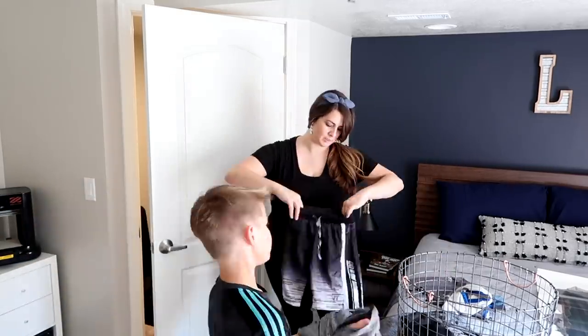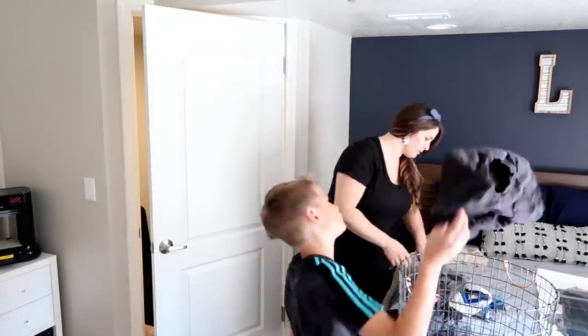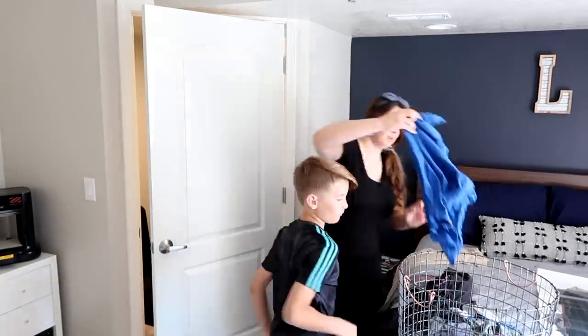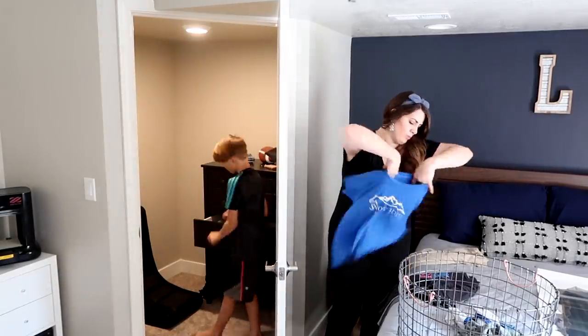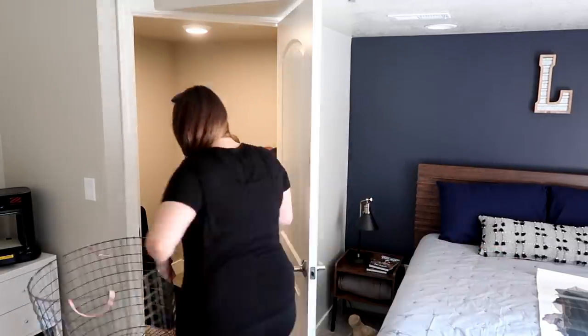So one thing that I get asked about all the time is what ages we started our boys with doing chores and helping with laundry. So we have always kind of tried to include them in the basic upkeep of our house ever since they were toddlers. So nothing serious, but just things like clearing their plate, helping tidy up their toys, and helping me as I would unload the dishwasher or the laundry.